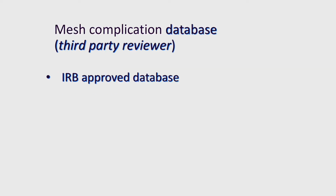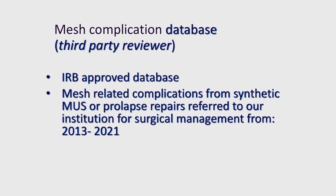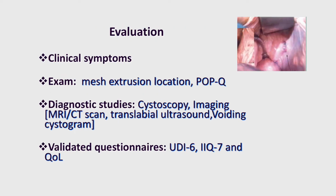This study has been approved by our Institutional Review Board. Patients from a mesh complication database presenting with mesh erosion from synthetic mid-urethral slings or prolapse repair for management at our hospital from 2013 to 2021 were included. All patients had a minimum of 6 months follow-up. All patients were evaluated based on their clinical symptoms, pelvic examination findings, diagnostic studies including cystoscopy and imaging where indicated, and validated questionnaires.